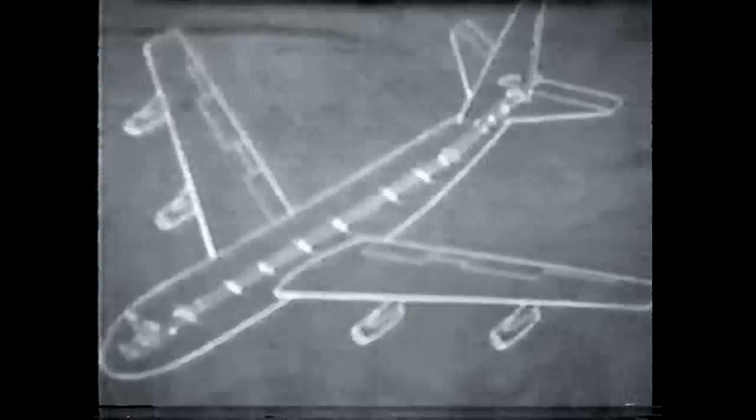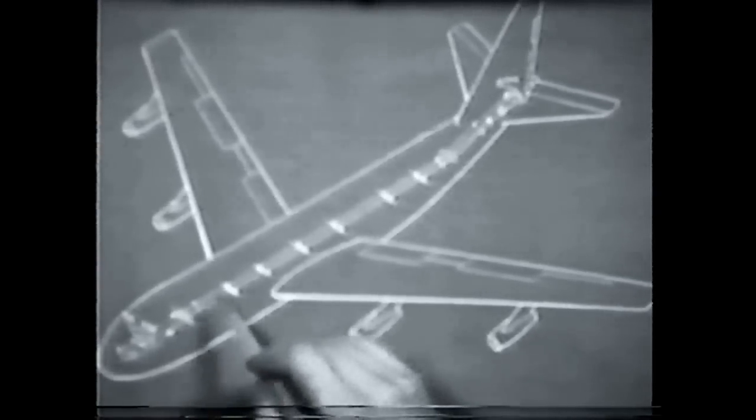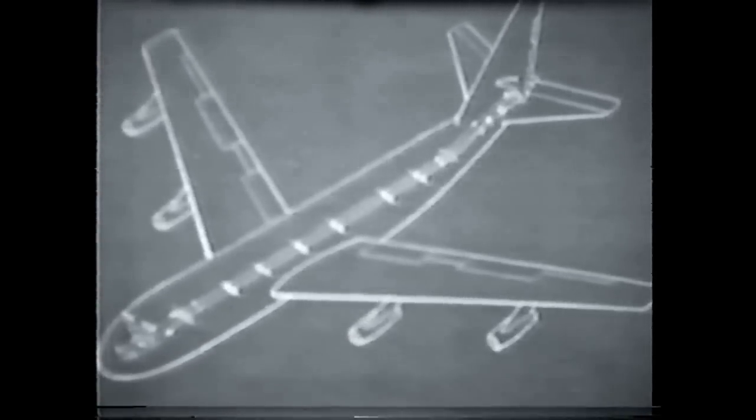There are substantially fewer instruments and control levers in the cockpit than in today's transports, which is typical of the overall simplicity achieved in this new airplane. The control runs from the pilot's control columns and rudder pedals to the empennage control surfaces are simple. No sharp bends, no complications.